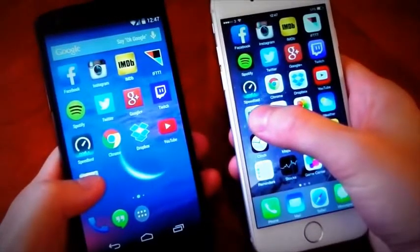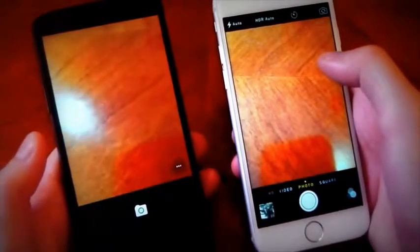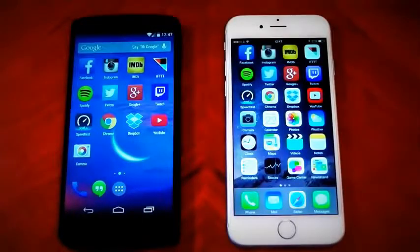So all in all, in this test, these two devices are very tightly matched, which is very impressive for the Nexus 5 considering it's a year-old device, and a little bit disappointing for the iPhone 6 considering it's just been released. I'm sure loads of Apple fans were hoping it was just going to blow the Nexus 5 out the water in terms of speed, but that really didn't happen, at least in terms of the app opening speed. Of course, I'll be doing loads more tests like web browser speed and gaming performance, which may hold more of an advantage, so we'll have to wait and see on that.